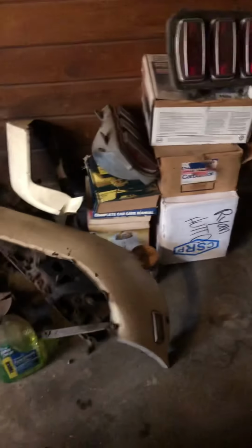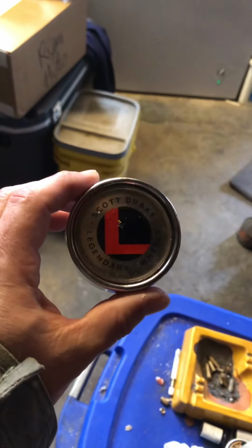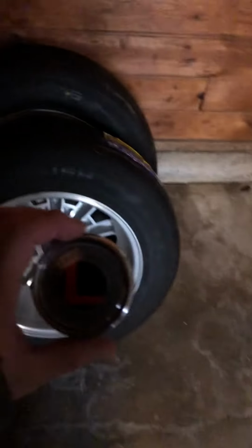I'm talking with Tom and Jenny from 13 O'Clock Podcast. They're gonna hook me up with some decals later on that I'm gonna swap out for the ones for a 5, and some center caps for the rims. What I'm gonna do is get these center caps and put the Mach 5 in there to swap out.